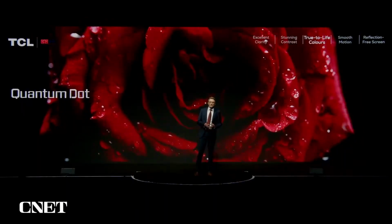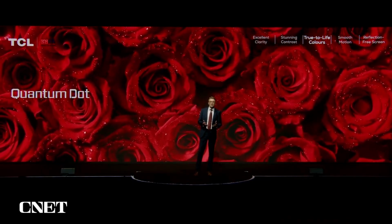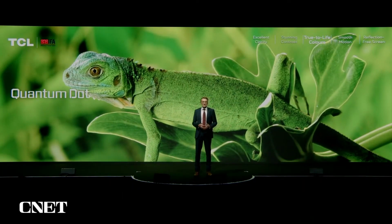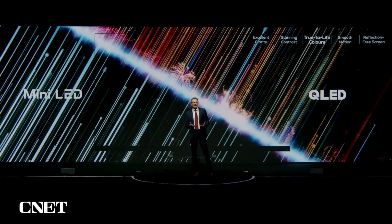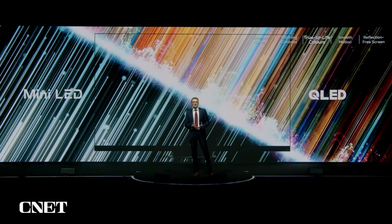TCL TVs featuring Google TV offer growing range of video streaming content which is filmed and produced with high color volume, HDR brightness, and DCI-P3 color space. So here we have Mini LED and QLED. They are the best value combination for people looking for very high peak brightness and 100% reproduction of Hollywood's director full creative intent at home.